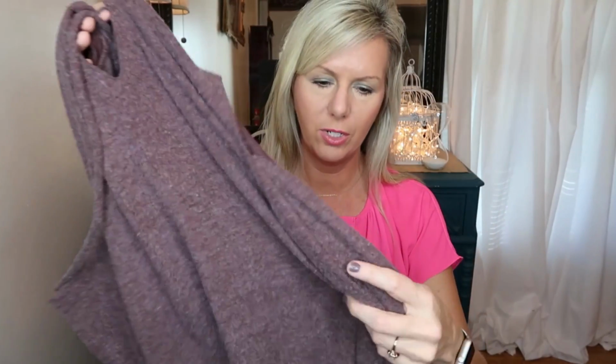This is so super soft. Like, I don't even know how to describe it. It's so soft. It's almost like that fuzzy sort of, it sort of reminds you of a sweatshirt turned inside out. That's the best way that I know how to describe it. It's so soft. Love that.